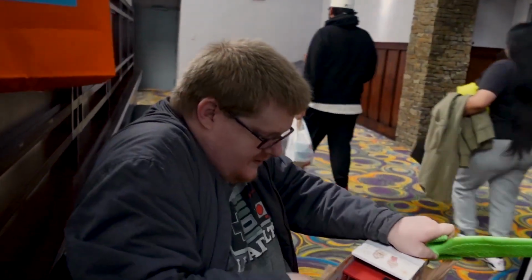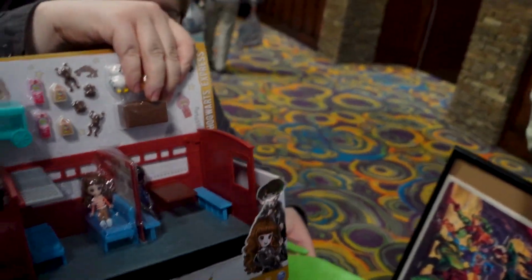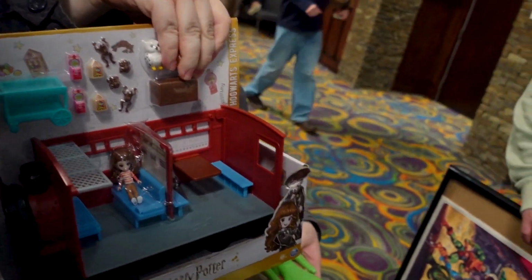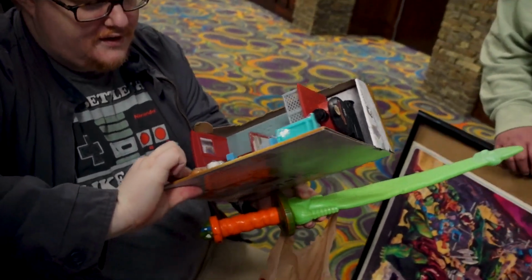Some Harry Potter train thing or something. It's a Harry Potter train set? With minis and stuff. Like $5. It's Harry Potter. Yeah. $5? $5, yeah. Not bad. Who's that? Is that Hermione? I believe so, and... Hermione! Harry. You're a Heine.